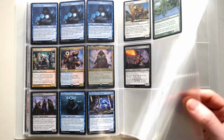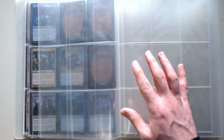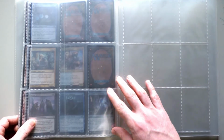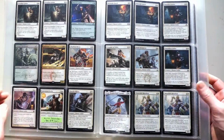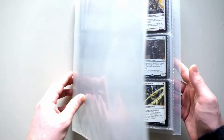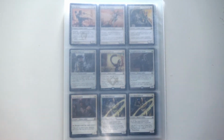And you see here we've got quite a lot of empty pages. And I'm certainly going to fill these pages up in the future with more cards, alright? This was my second plastic binder. Let's now take a look at the third plastic binder that contains the last cards in my collection.